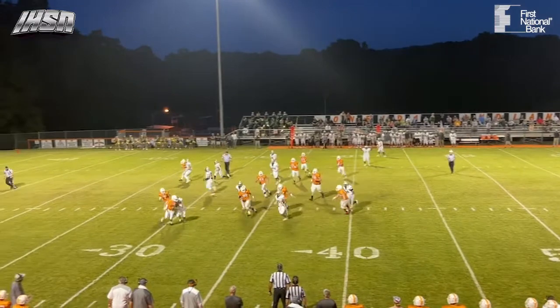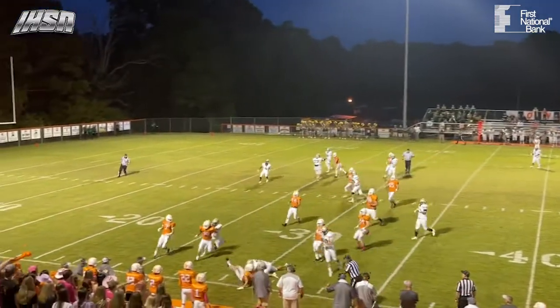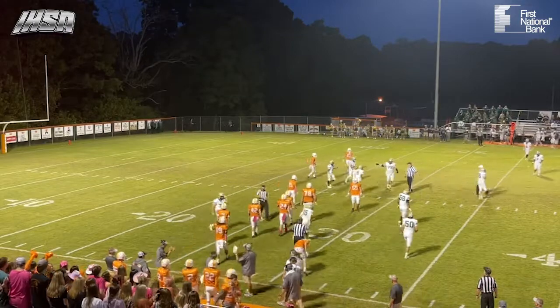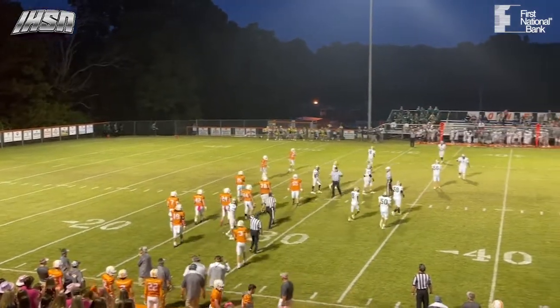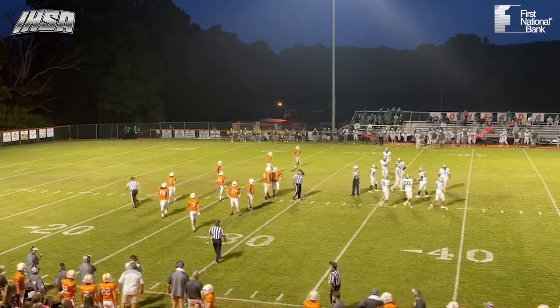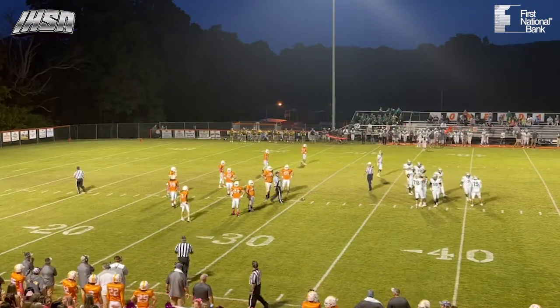This is going to be Waldo on the sweep left. He's at the 35-yard line, lowers his shoulder, drives forward to the 31. Dakota Waldo gets a 1st down to the Oneida 30-yard line. Rockwood leads 7-0. 9:05 to play in the first quarter. They're now at the Oneida 30.